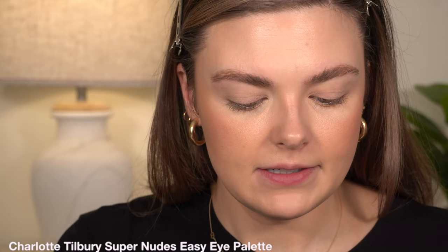Now this palette was not new when it was released with this collection. She did come out with this, I think it was last year, and I never got it when it came out the first time. So I wanted to try it this time. So this is what it looks like. It's just a really pretty neutral palette.